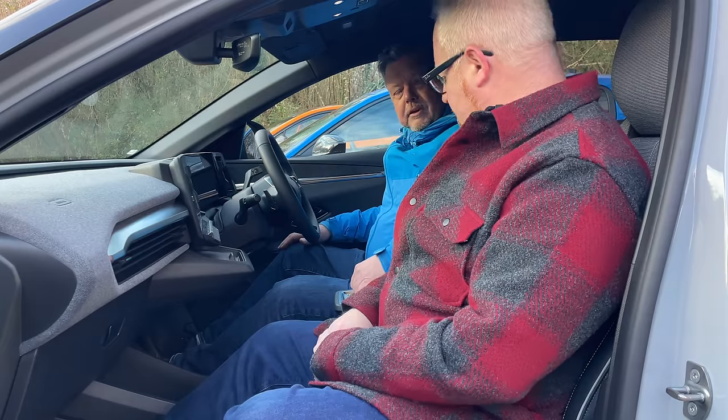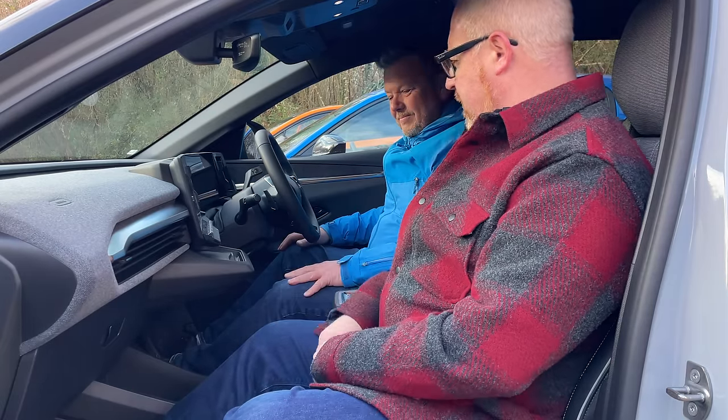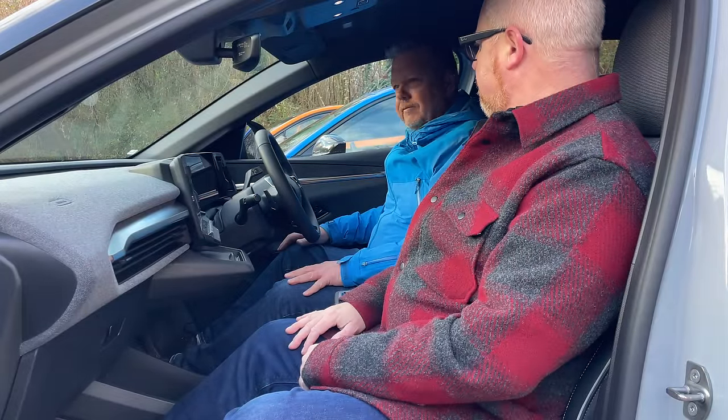And enough room for your baguette? Enough room for my baguette, and there's loads of space down there. So, I think I agree with you, everything you say about this. I love the interior of this car. Yeah, no, it's definitely by far the best out of the three.